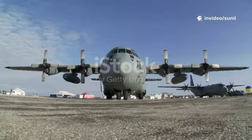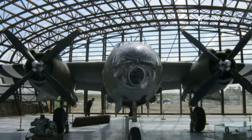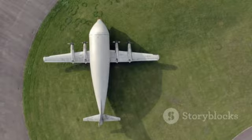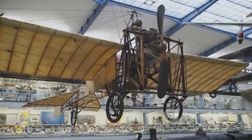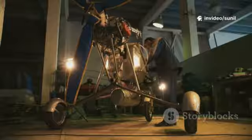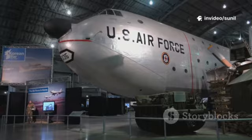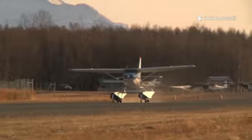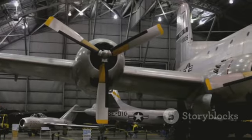Next, we meet the Hughes H-4 Hercules, better known as the Spruce Goose. Conceived by Howard Hughes during World War II, this massive flying boat was built almost entirely of wood due to metal shortages. Critics called it a folly, but Hughes was determined to prove them wrong. In 1947, he piloted the Spruce Goose for its only flight, just 1 mile, 70 feet above the water. That brief moment was enough to silence doubters and cement its legend.